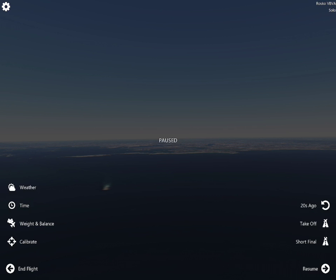So our VREF is 136. So we want to touch down at 136 knots after bleeding off in the flare. Our VAP is going to be 146. So as soon as I release the sim here, I'm going to be looking for 146 knots. And then we want to bleed off that 10 knots in the round out and flare, and have the wheels touch the ground, hopefully softly, at 136 knots. That's how that works. So in just a second here, I'll go ahead and release.